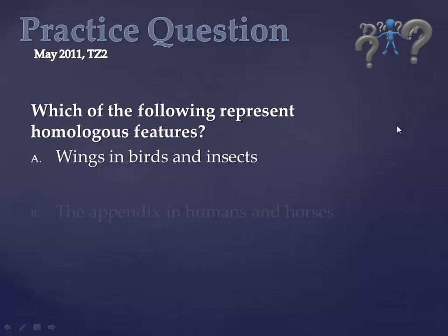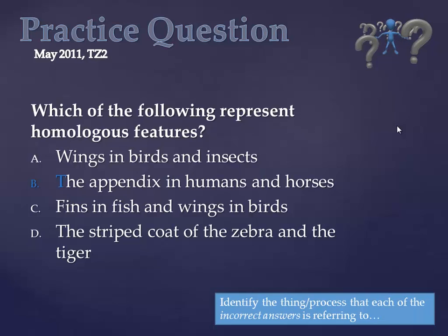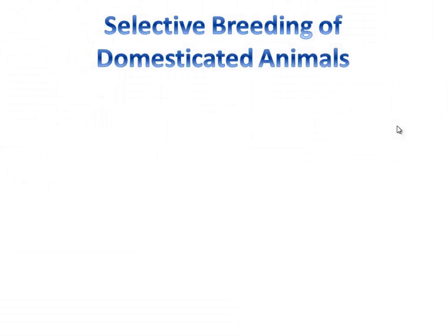So here's a practice question. Try it out. Pause the video and then take a look right here. Which of the following represent homologous features? So pause if you don't want the answer to show up right now. That's the best answer. Post the question online if you have questions about that.